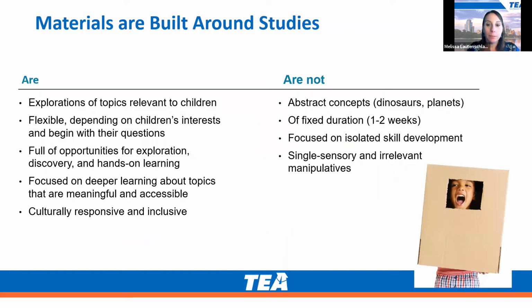Teaching Strategies is built on studies, not on units, and studies explore topics like boxes that are relevant to a child's everyday experience as opposed to abstract concepts like dinosaurs and planets. These studies are flexible and based on children's interests and encourage children's naturally inquisitive nature over time. Every study and every day begins with children's questions. Through exploration, discovery, and hands-on learning, they dig deep to find answers to their questions.